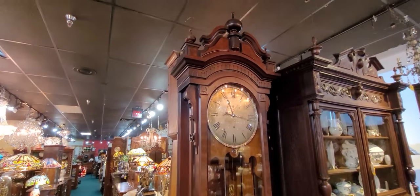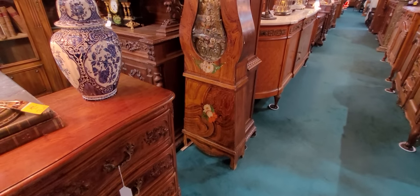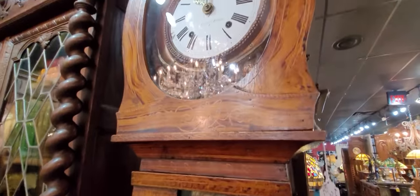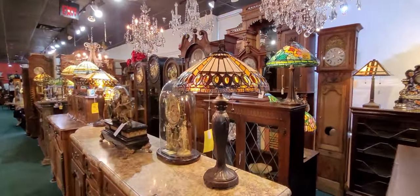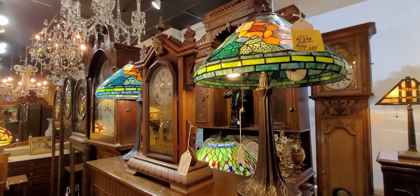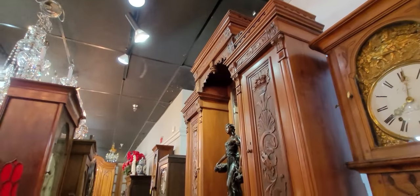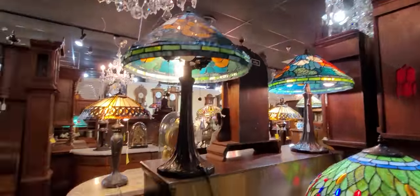And look at this grandfather clock. Look at the detail. This one's $2,500. And then look at all these lamps. I'd like to be the one getting to hunt all of these lamps and clocks and cabinets. I just can't believe how beautiful it all is. This one's $250. Aren't those so grand?